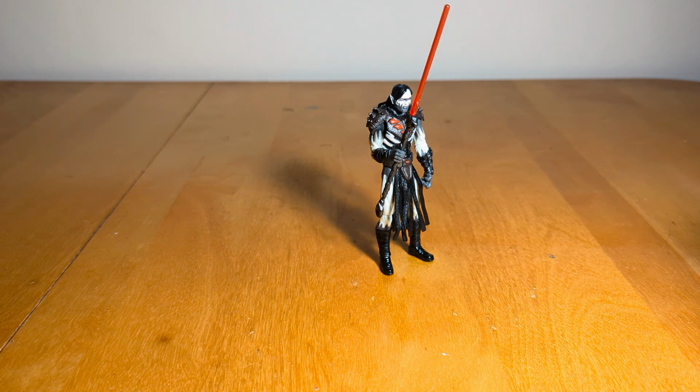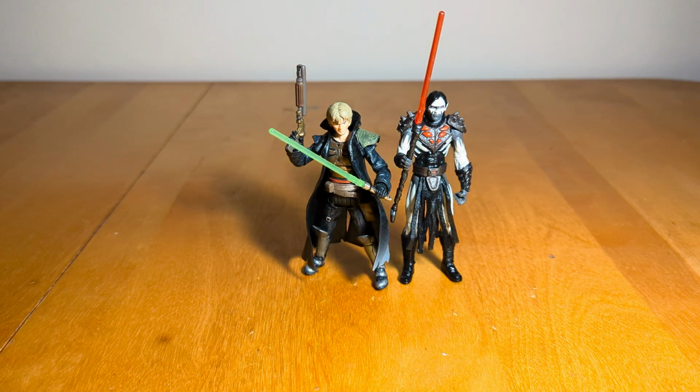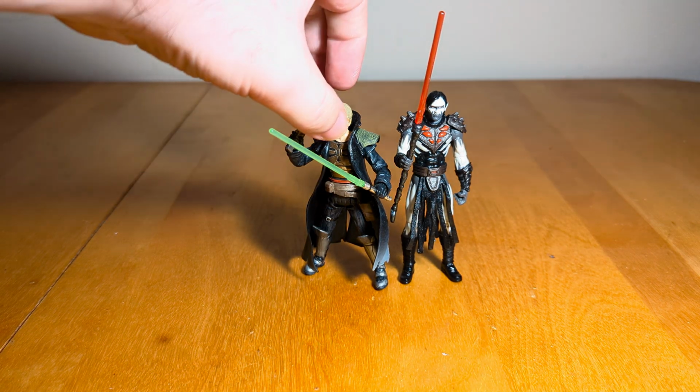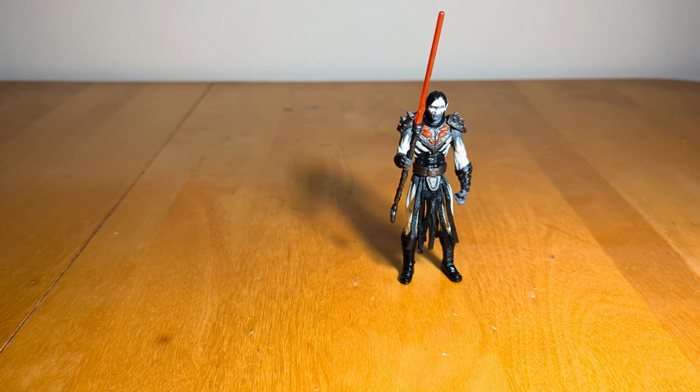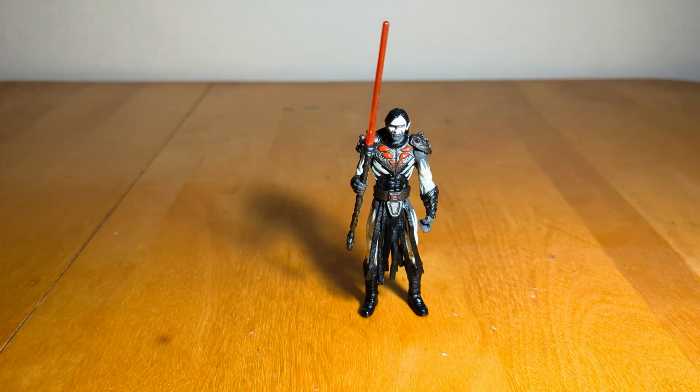And then with my other legacy character I have, here he is with Cade Skywalker. I think they look pretty good together as well. You can have them fighting if you want. But yeah, overall, really cool figure. I mean, if you're a fan of Legacy, a big fan of Legacy like I am, these figures are must-haves if you can get them.